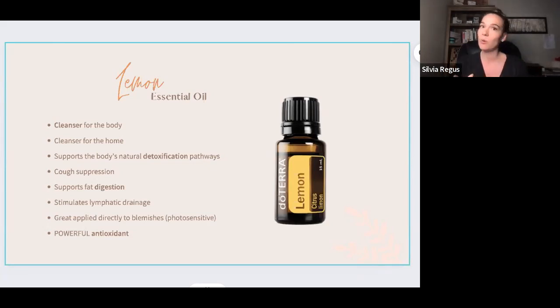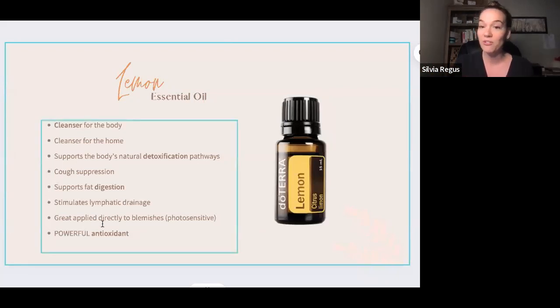I love using lemon oil on blemishes as well. I live in Seattle, so I don't really have to worry a lot about sun, but keep in mind that lemon oil is photosensitive. So if you put it topically on your face and go out in the sun, you're going to burn. So grab another oil, tea tree. You can use tea tree instead of lemon if you live in the tropics or it's summer.